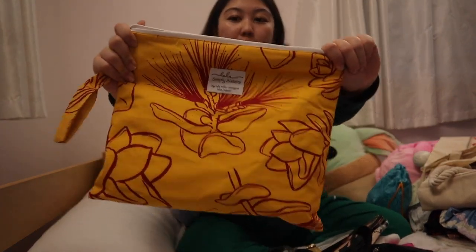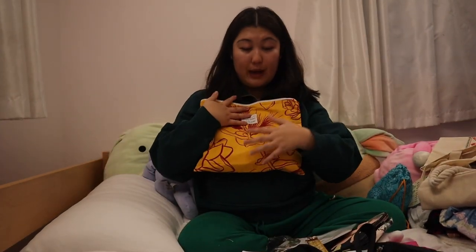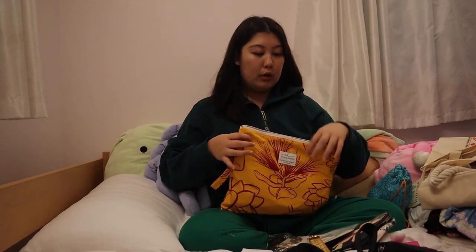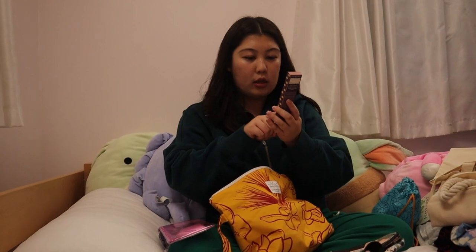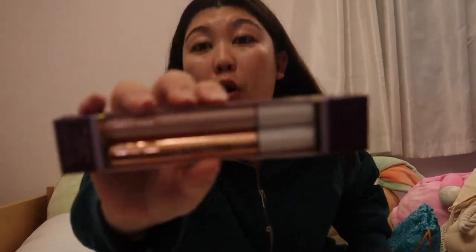So now from my friend Mary, she got me this beautiful Simply Sisters pouch. I am loving the local theme going on. And in this is this really cool Tarte lip plum. I think I saw this all over TikTok. I don't use a lot of makeup, but I've been wanting to, so I'm so excited.